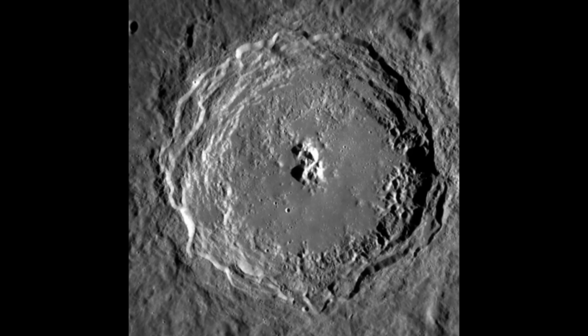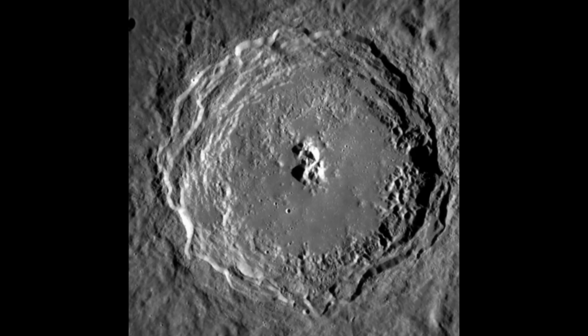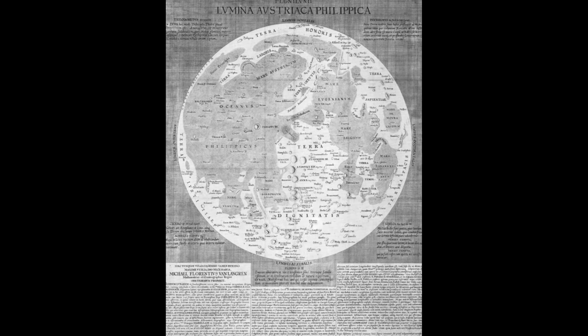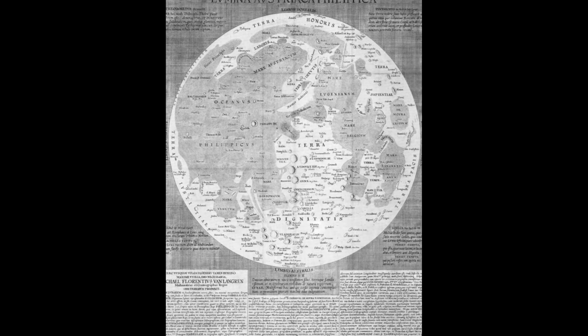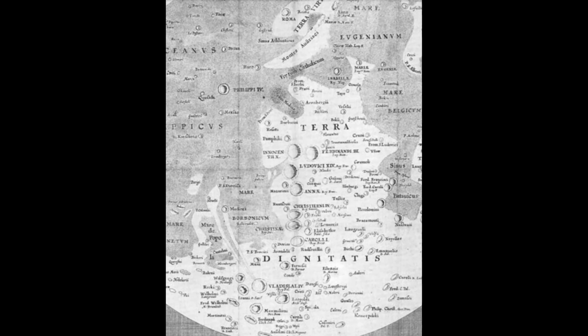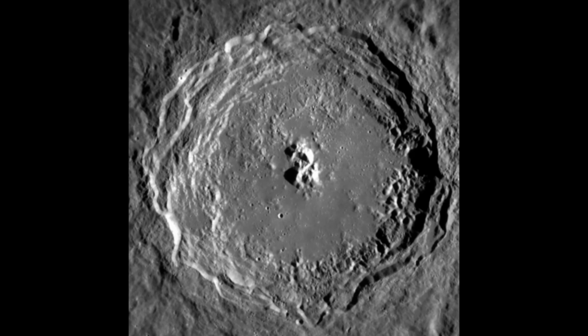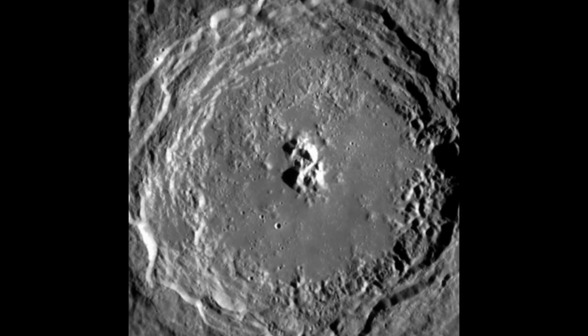The crater is named for Michael Florent van Langren, a 17th century Flemish astronomer and pioneer in lunar cartography, who's credited with producing the first known lunar map that attempted to systematically name features on the Moon. That was way back in 1645, decades before Giovanni Riccioli's more familiar naming scheme took hold. Van Langren's map, which he titled Pleniluni Lumina Austraica Philippica, wasn't just scientific, it was political. He named craters after Catholic royalty, religious figures, and scientists, reflecting both his worldview and the politics of the time. While his system didn't stick, it was a bold and pioneering step in the development of selenography, the science of mapping the Moon, and we get to enjoy the crater named in his honor.